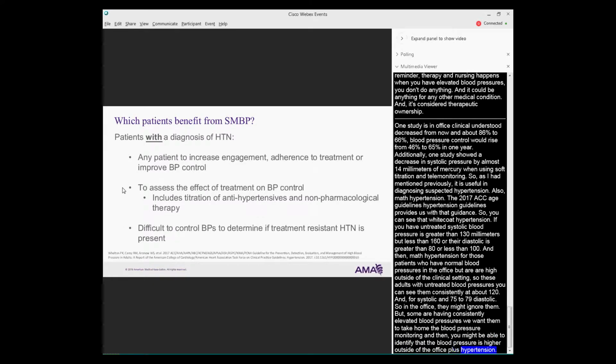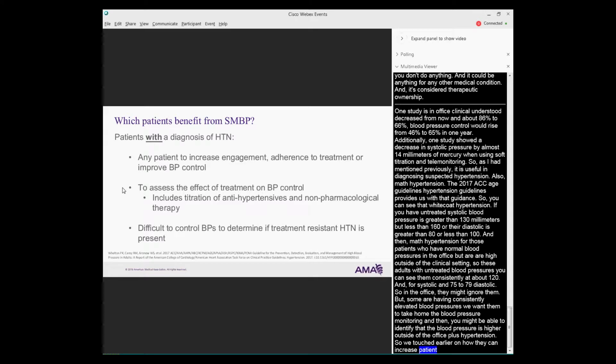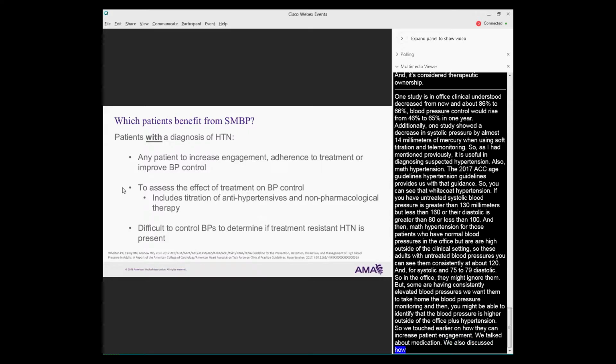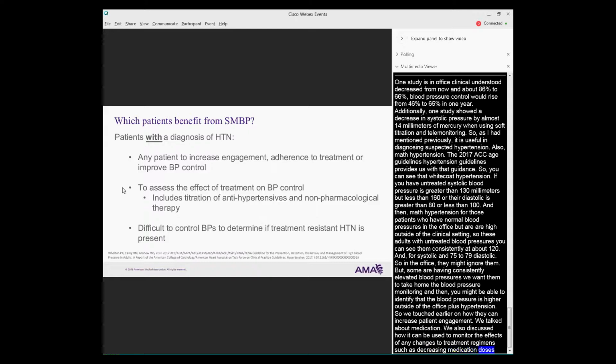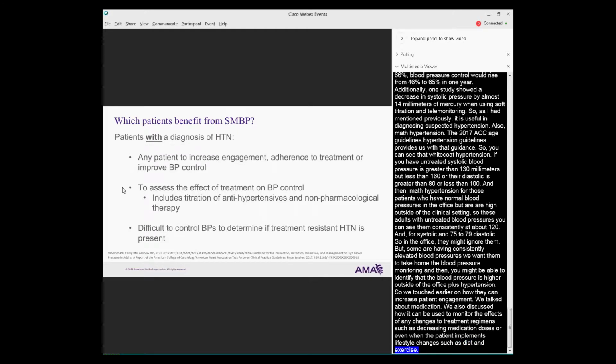So we touched earlier on how SMBP can increase patient engagement when we talked about medication adherence. We also discussed how it can be used to monitor the effects of any changes to treatment regimen, such as increasing medication doses or adding meds, or even when the patient implements lifestyle changes such as diet and exercise. Patients and providers benefit from seeing the direct effects of these interventions through the SMBP readings.